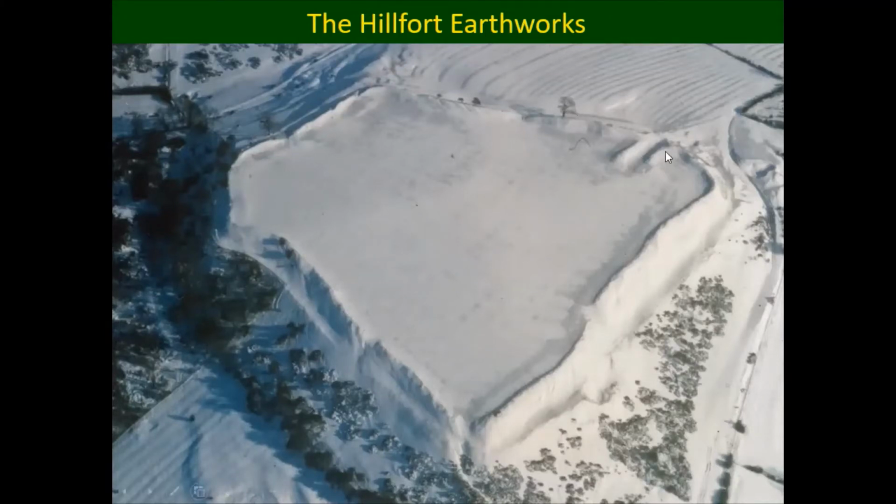There's a main entrance here, which is defined by this inturned passageway. There's almost what I like to call the back door of the Hillfort, a second entrance here in the southwest corner. We'll talk about that a bit later.